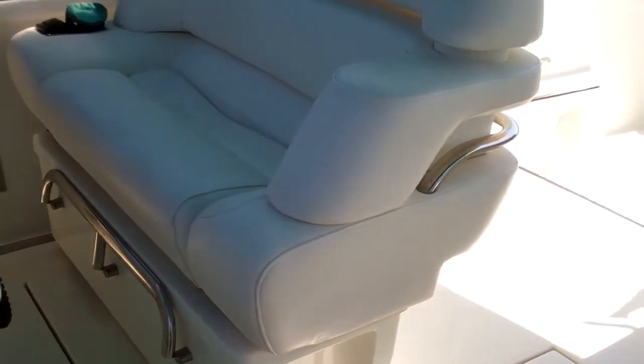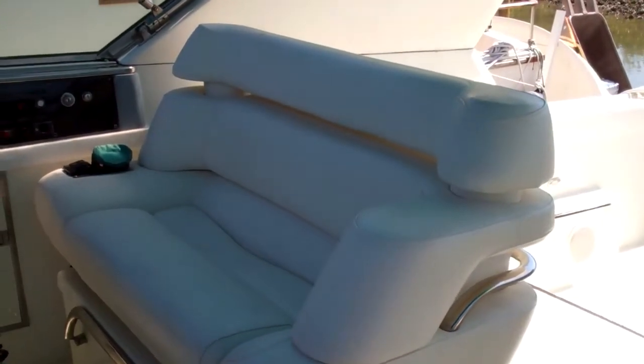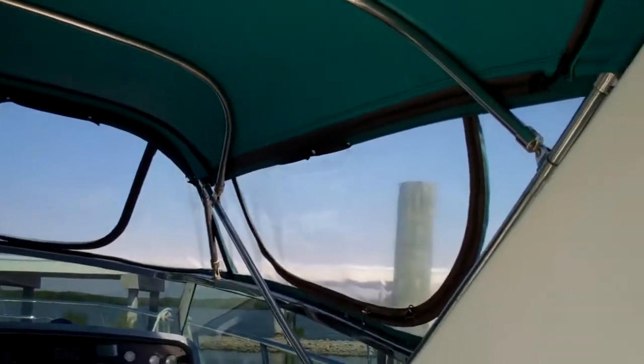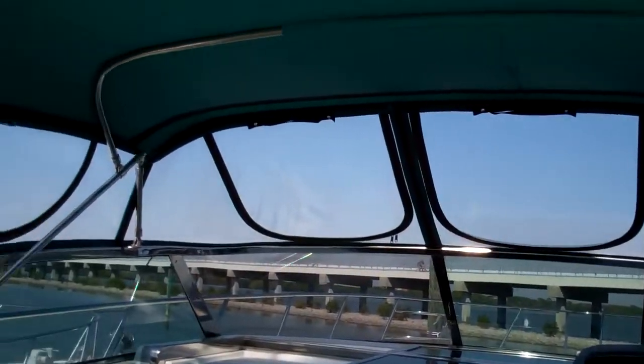Now under all this seating you're going to see storage. Current owner stores his life vests there. But you have storage as well as the helm seat for the captain and guest in good condition. You will see that the boat has been outfitted with a newer bimini and isinglass package. Keep the weather out on those days.